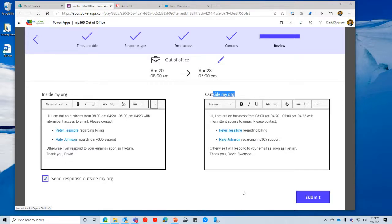Once I hit submit, this is all Microsoft server side. It's not dependent on any software. I don't need to have any apps installed to do this. So once I hit submit, it goes across my entire environment on every single device that I might use, and it'll automatically turn itself off at the appropriate time. So, very simple, basic example, but it's something we all have to do at some point. So I thought it would be nice to show here.